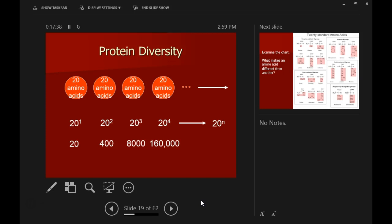When you have a pool of 20 different amino acids, you can come up with a huge diversity of proteins with just a few in a chain. So here's a way to represent that. We have a pool of 20. If you just have 1 amino acid, that's 20 to the first power, that's 20. If you have what we call a dipeptide, 2 amino acids bonded together, how many different combinations? Well, there's 2, and each one is 20, so that's 20 raised to the second power, 8,000. Here's 20 to the 4th power, 160,000. 4 amino acids.